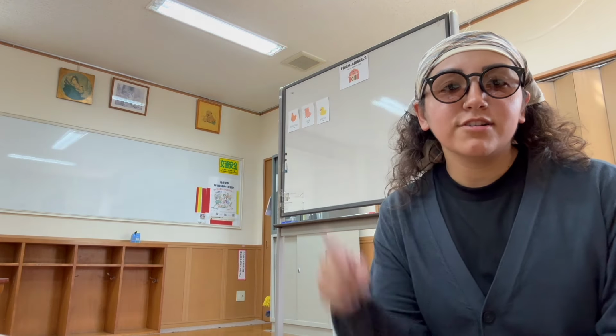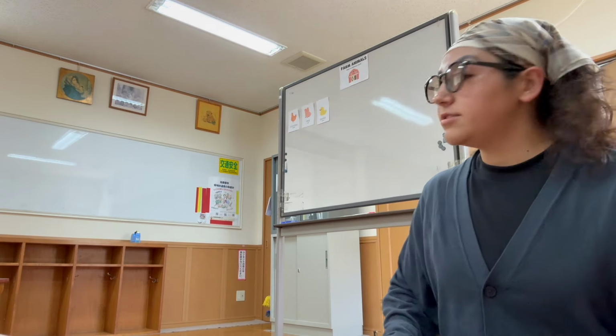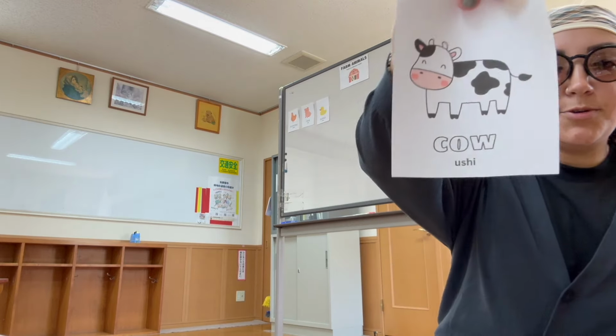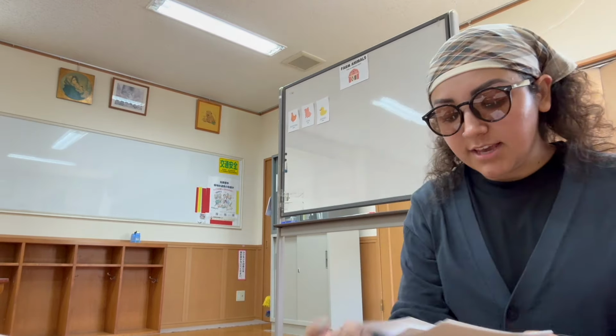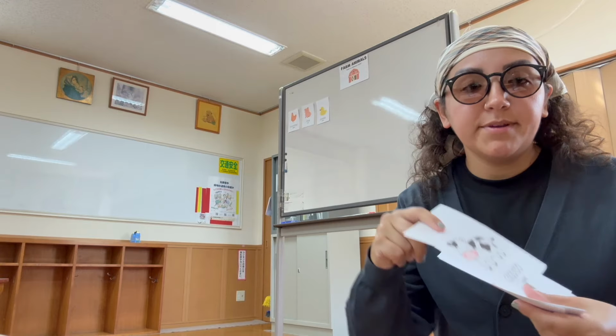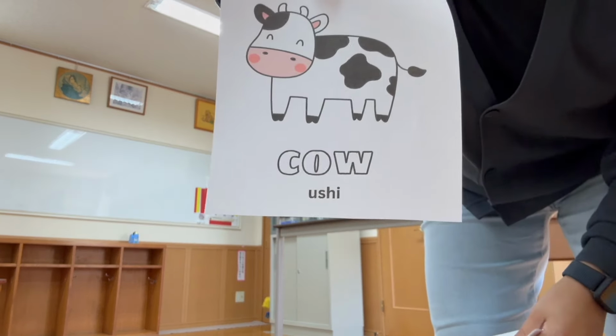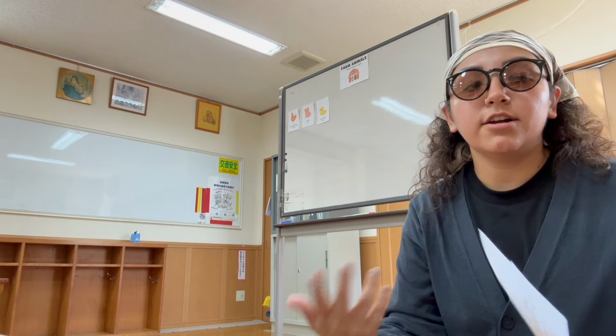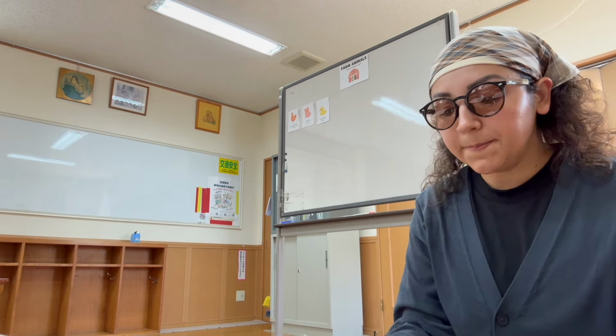Right now, I'm currently putting up the farm animals. Today we're doing farm animals as a lesson, and I got these little cute printouts that I made with animals, and then I also put their Japanese translation on the bottom just to make it a little easier so I can pronounce it to the kids, and then also for the kids to be able to know as well.